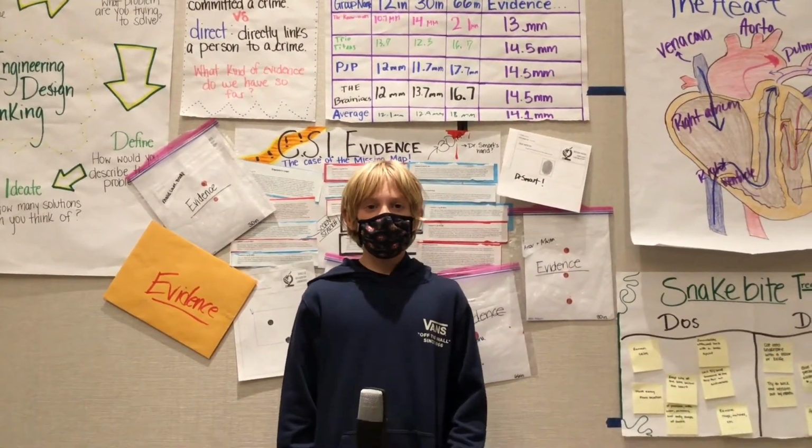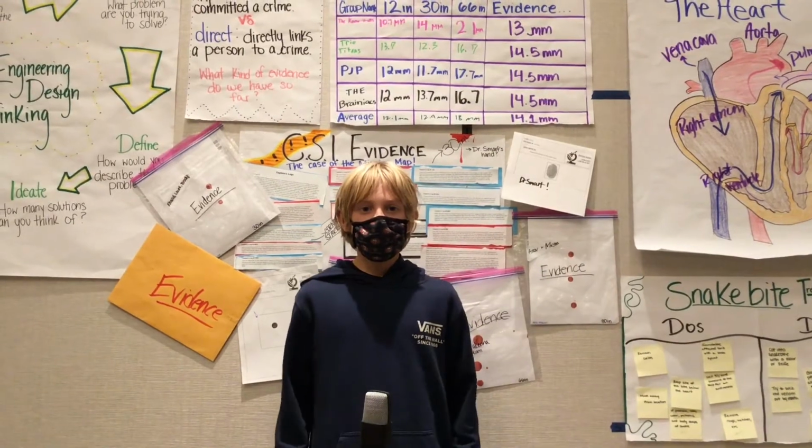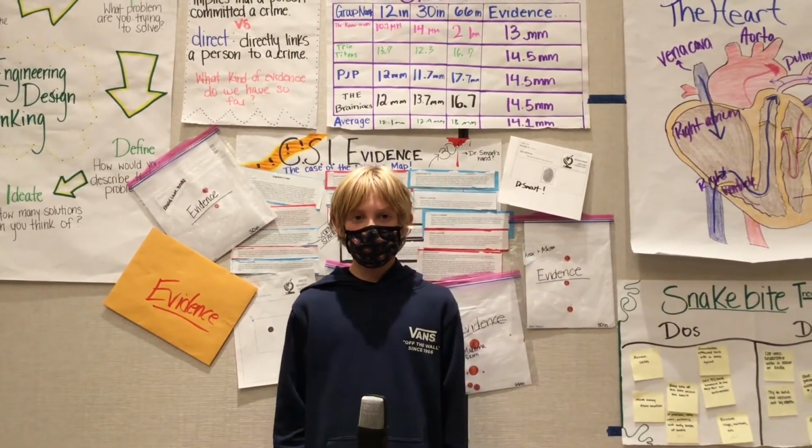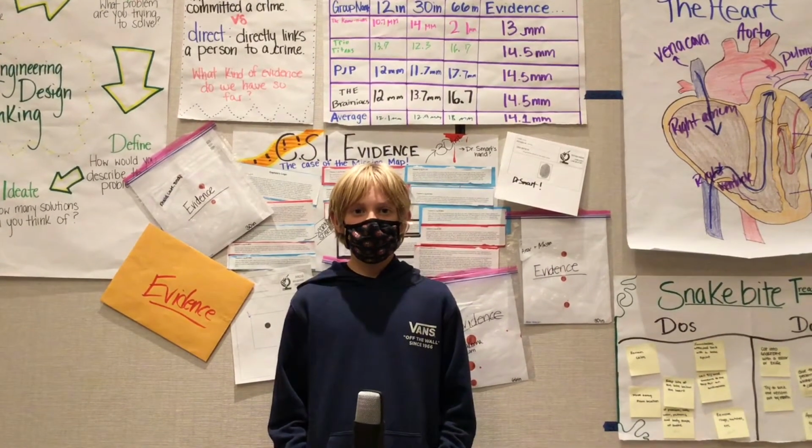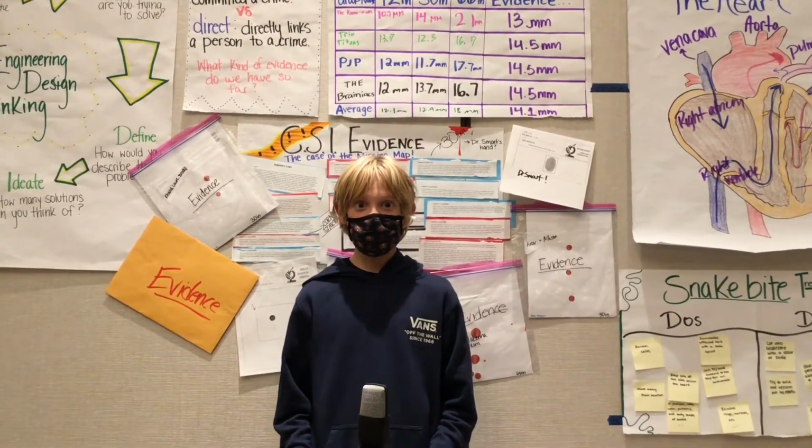Our team did blood drops because blood drops were found at the crime scene. We learned that the blood drops dropped from 30 inches by matching the blood drop with our blood drops. We think it is Dr. Smart because he has a cut on his hand.